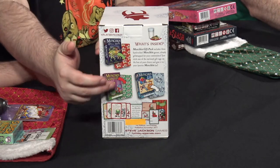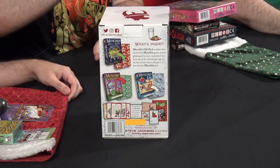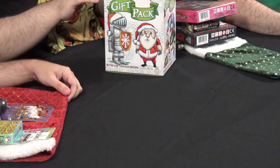And you can see it actually maps out which one's wrapped. So you can actually open this box. They're individually wrapped. Let me see. This is our production copy.